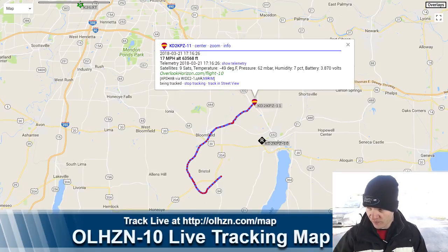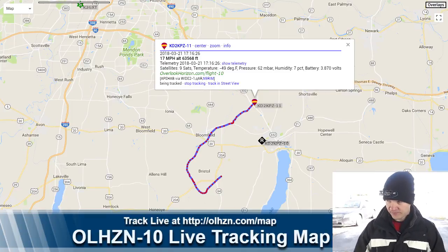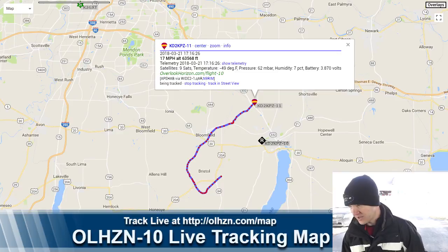I'm hopeful that either the battery just died and it might come back, or the antenna is just having an issue, because then I may still be able to pick it up.